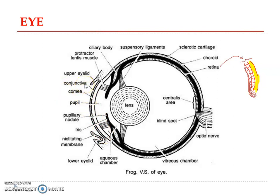The cornea helps in permitting entry of light rays into the eye. The cornea is in turn externally covered by another transparent layer known as the conjunctiva, which is a protective covering. A continuation of the lower eyelid forms a structure known as the nictitating membrane, and this nictitating membrane is stretched over the exposed part of the eyeball.